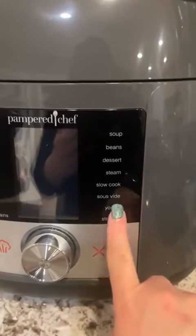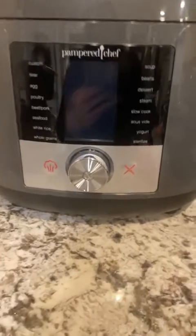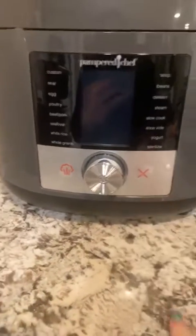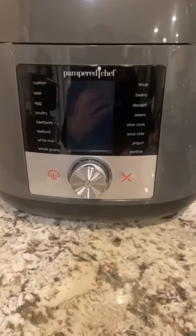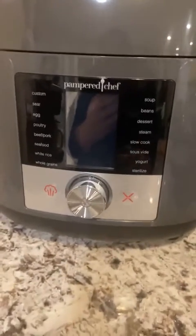Another great perk with ours is that this one does yogurt, so you can make your own homemade Greek yogurts and different types of yogurts. And there's a sterilize setting, so if you're a new mama or a new dad and you want to sterilize those bottles at a hot temperature but not necessarily use the dishwasher, this machine can do it for you.